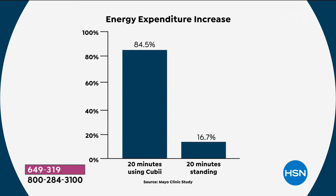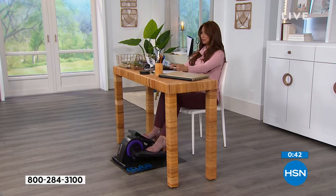Explain this study again, because this is what put me over the top personally. This is the Mayo Clinic. They didn't just look generally at what some similar piece of equipment does. This is what the QB does. 20 minutes of sitting is the base. If you stand for those 20 minutes, you're going to expend 16.7% more energy than just sitting. But get on the QB for 20 minutes, 84.5. It skyrockets. That's five times standing.